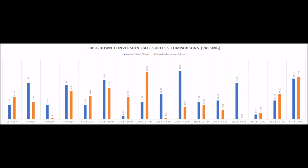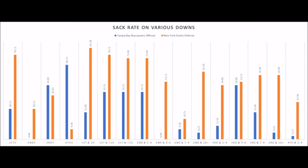And then, of course, when you look at sack percentage, this is the Buccaneers offense versus the Giants defense. Big key matchups: first down situations, second down situations. Most of the sacks that the Giants have been able to get as a defense have come in first down situations, whereas the Bucs have been fairly not good in terms of preventing sacks in first down situations, nor have they been decent in terms of preventing sacks in second down situations. So this is a key matchup to watch for the Giants: if they can sack Jameis Winston, I think that'll help their cause as a defense.